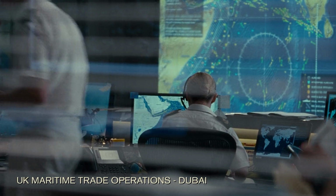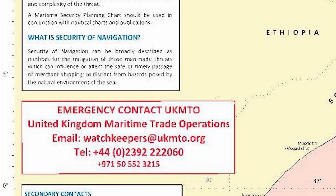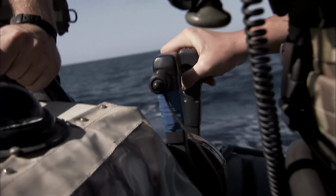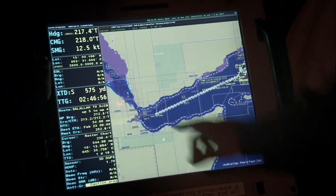Every region has a point of contact to coordinate all anti-piracy efforts. For example, the UK MTO, United Kingdom Maritime Trade Operations, act as a primary point of contact for vessels and liaison with military in the Somalia region. These voluntary reporting schemes are established to increase security and anti-piracy support to maintain the freedom of that region.